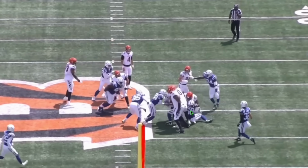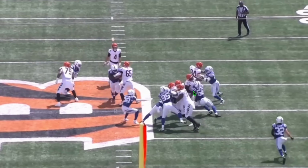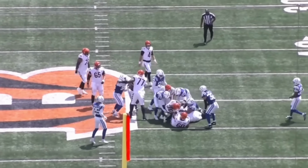You get on a linebacker right there, anybody, and just bury him into the dirt. You have dreams of making it to the NFL, becoming a superstar. Eat the turf. That is awesome.